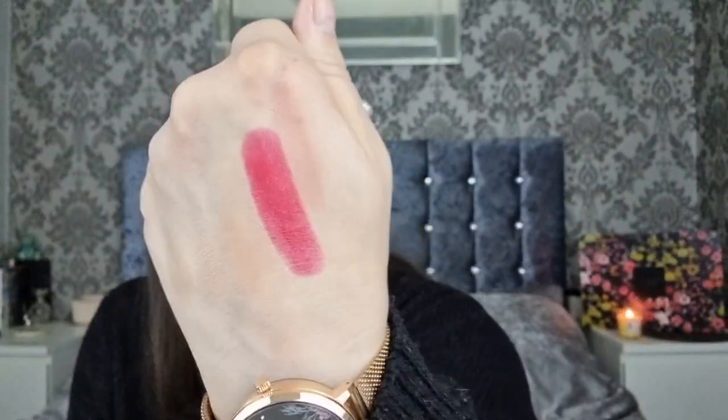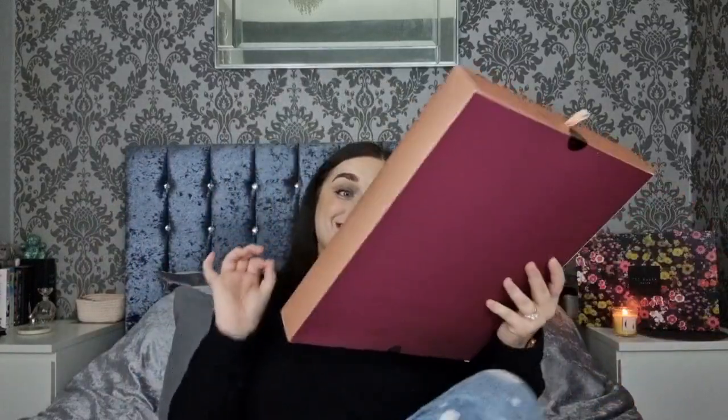Yeah, that is not matte. That is not matte. I'm sorry, but that is not matte. I love a matte red lip, but that ain't no matte red lip. That was not matte. Right, that was 15. We want day number 16.